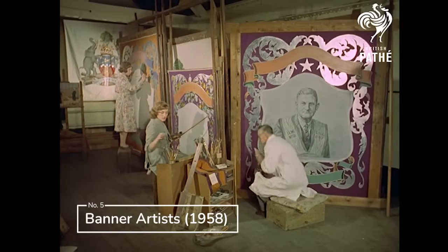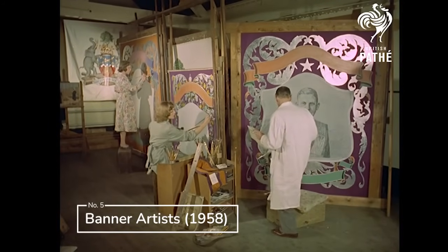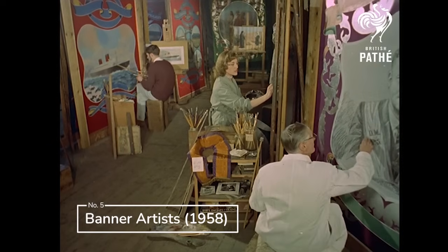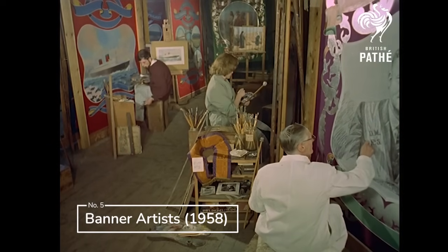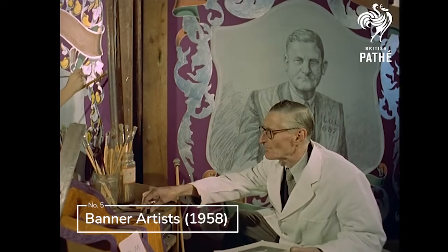Words art and paintings cover a wide field, yet few people associate them with the little group of men and women who are perhaps the most distinguished and talented craftsmen of all. So now at the Hitchin, Hertfordshire studio of Mr. Herbert Sharp, let's take a look at banner painting.